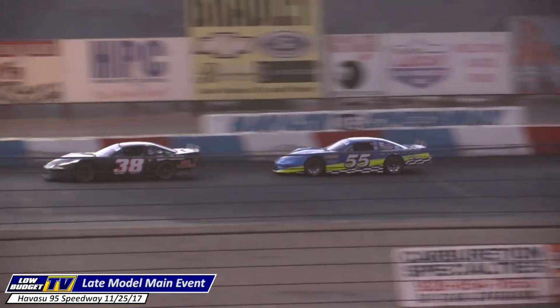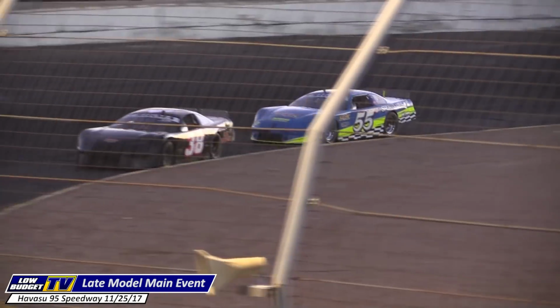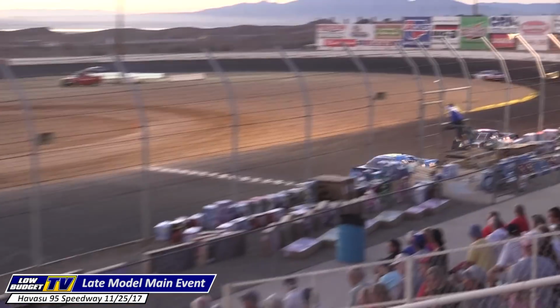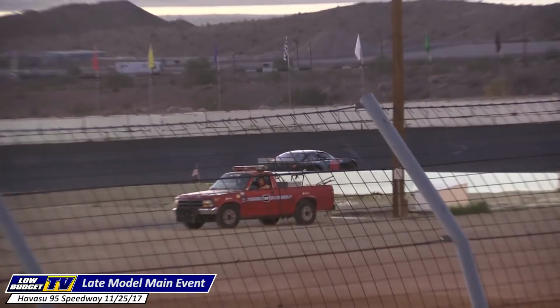Some of these cars are just clawing to the finish. Yeah, they are. Used and abused. How about Jagger Jones, Tommy, up to the 3rd position? Oh, man, there's more contact. Caution flag is out. We have one turned around over in turn number 2.